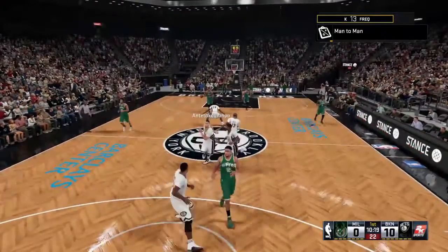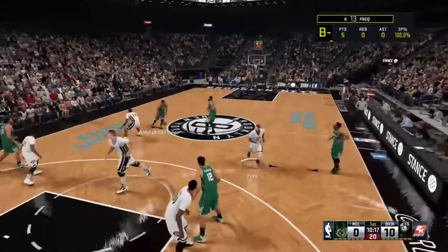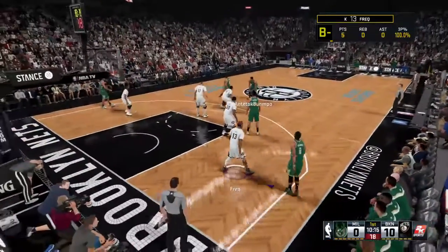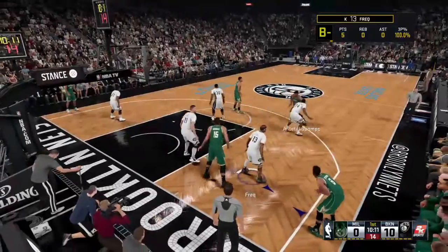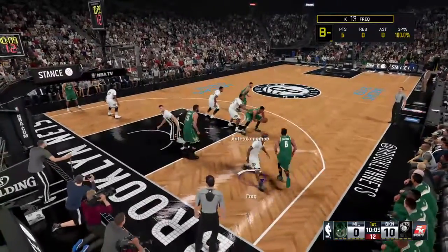And the offense has come together immediately. I mean, they're threatening to run away with this thing already. Greg, it's hard to imagine they'll stay this hot for 4 quarters, but if they even approximate that, watch out.